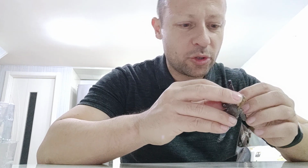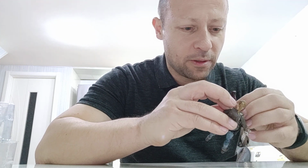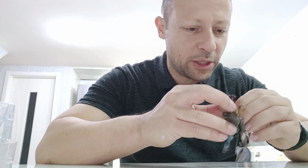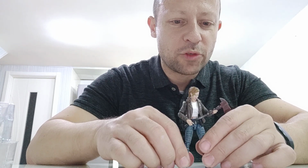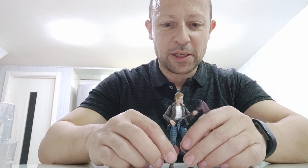Let's get her holding this with two hands. This hand's a bit tighter, which is a little bit of an issue. There she goes. Yeah, she's badass. She's ready for some zombie slaying action. Or maybe she's not. Okay, let's stand her up.